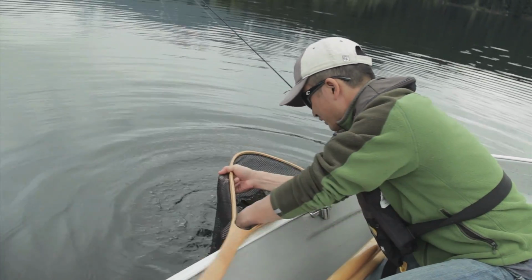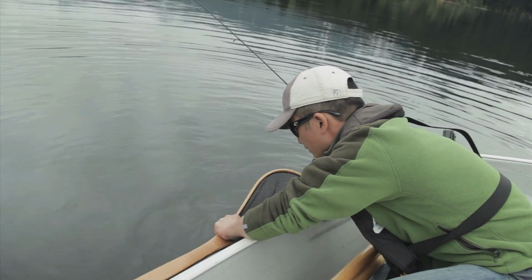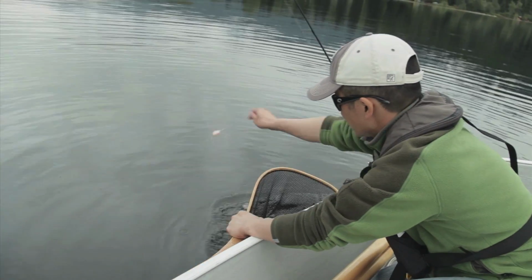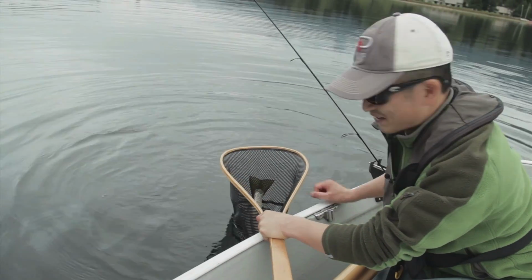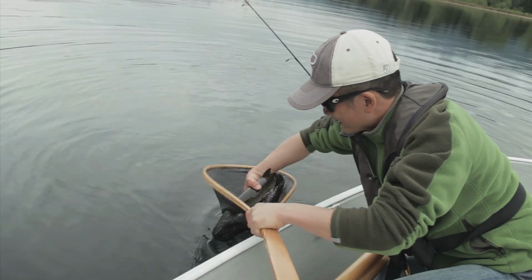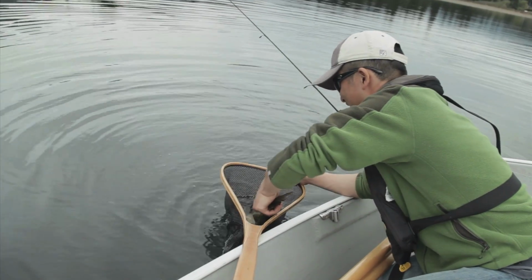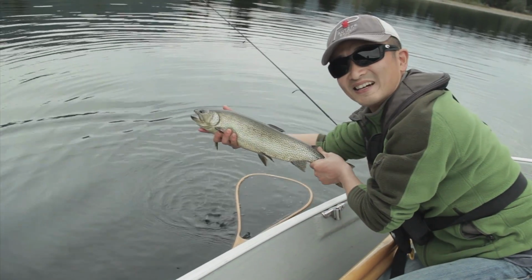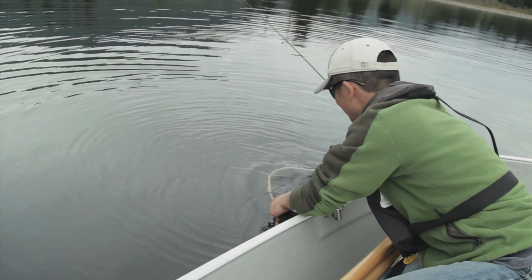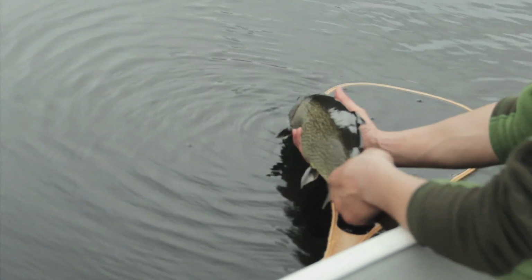Okay, this guy's not really cooperating. Okay, the hook's out. So, ooh, that's a really nice fish. So you can grab it with one. No, let's do 2 hands. So depending on the size of the fish, you want to either use 1 hand or 2 hands to grab it. So that's what we're coming after. Nice cutthroat trout. Alright, really nice spotty fish. Beautiful. Let's let it go.